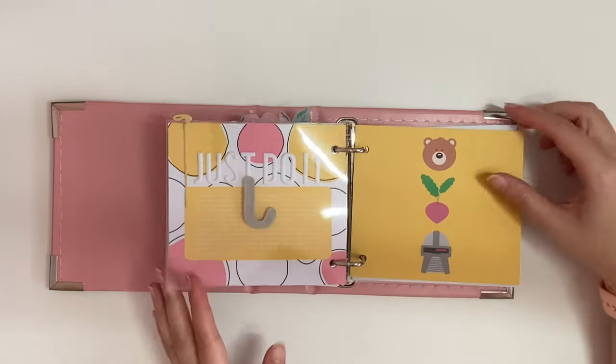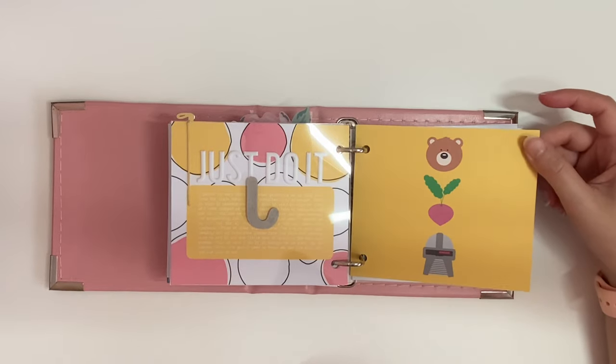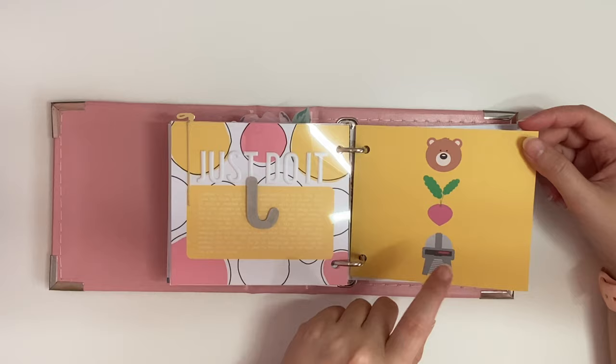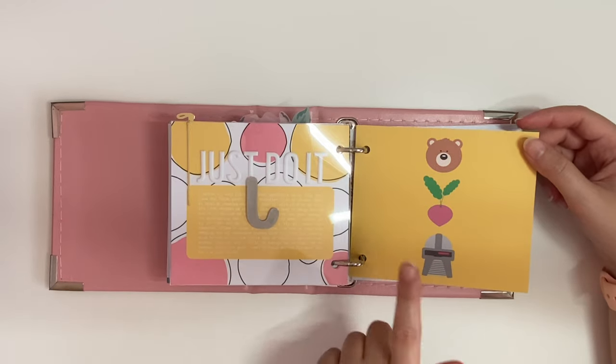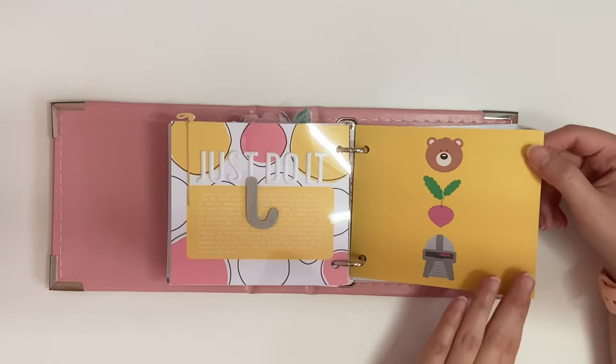With a little J for Just Do It, and then that's just a little picture of, I was making at the time the American Office kit, so it's Bears, Beats and Battlestar Galactica. So I just added that in.